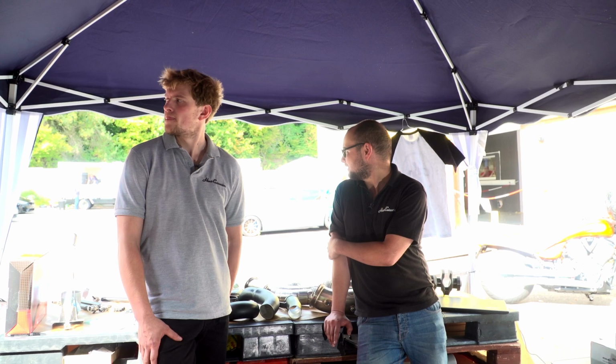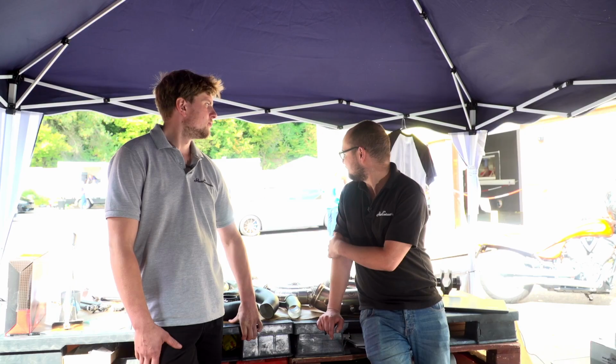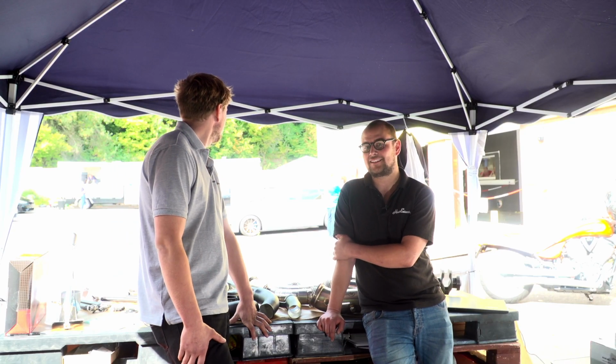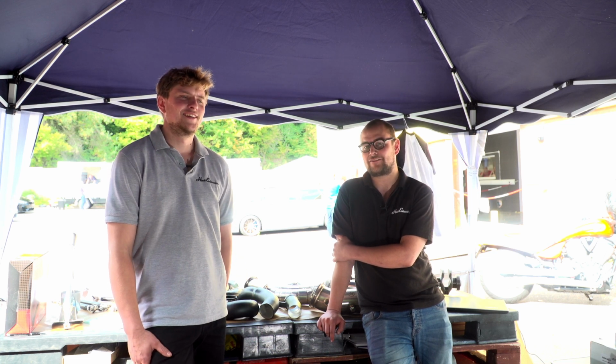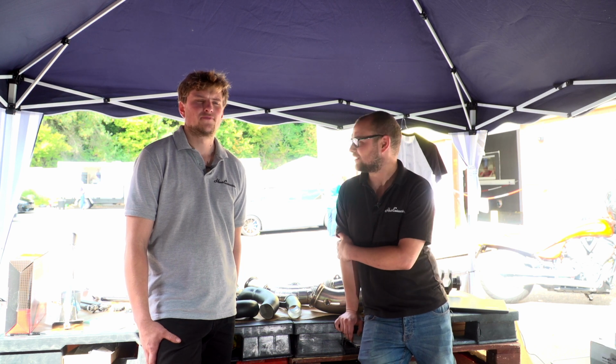What else have we got around here? Joel's car. That one again actually had Forge intakes on it, a few other tweaks, and he's in later this week for more. Max's car, another one that we did. Just plenty of F80, F82, F83 cars here.